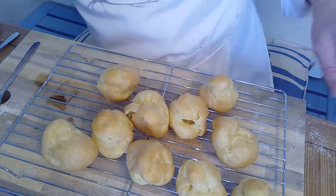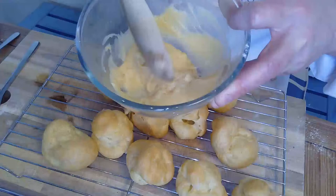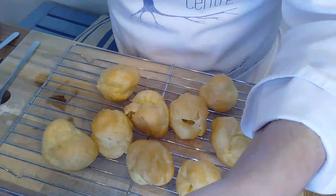Now we need to work on the crème pâtissière. This is the crème pâtissière we made earlier, that cold custard. It's thickened up now and cooled down. We're going to fill that into them and then we're going to put the chocolate on the top. So back to me. Okay, fabulous.